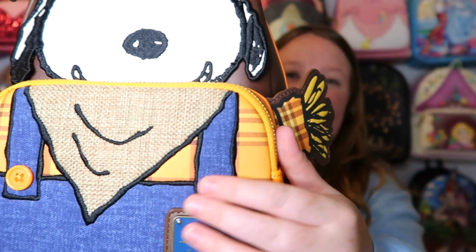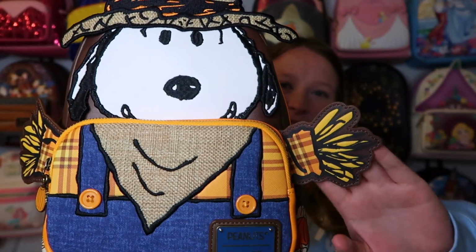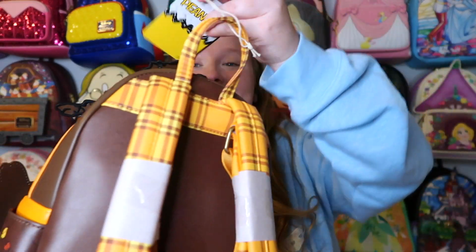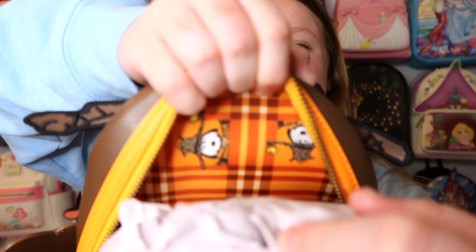And they actually have real buttons. You have that nice blue Loungefly plaque. You do have arms, and he is an applique, and oh, it's just a beautiful bag. And then on the zipper pull, it has a pumpkin on it. You have your side pockets. And I just love the plaid. I love the orange plaid. And I love how on the back it has more pumpkins and leaves. So, so stinking cute. It has brass hardware. And this inner lining is so, so cute. Oh my gosh. I just love this bag so much.